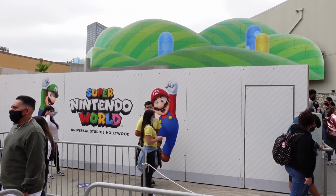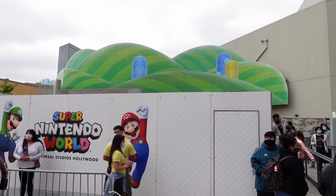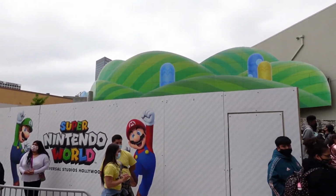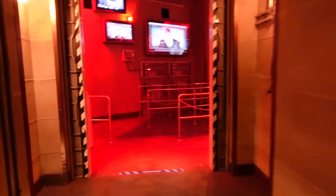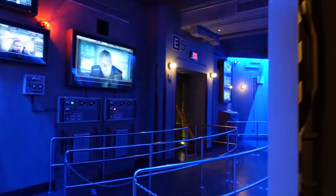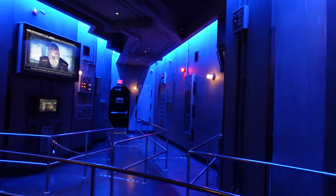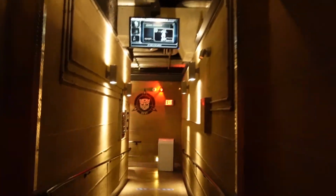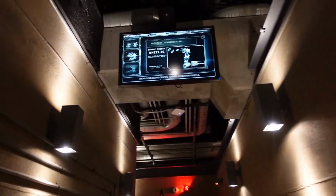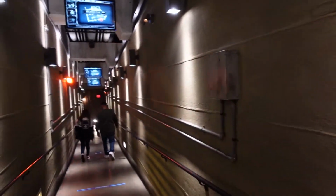To the future entrance to Super Nintendo World, we got a little preview of what's to come. Something worth documenting as I walk through the queue here. There's nobody in line. Something I don't think you'll ever see. Well, you might see it again, but it's still unusual. So I figured I would record it.